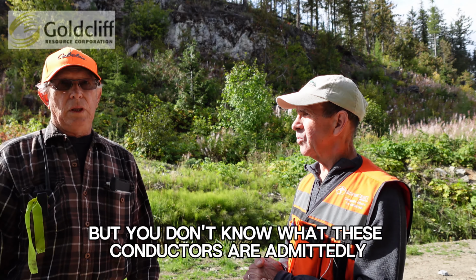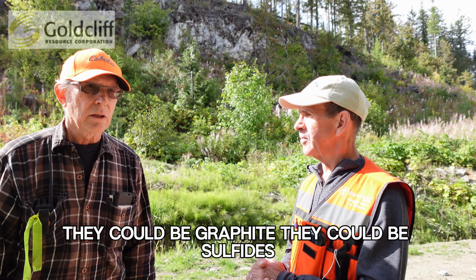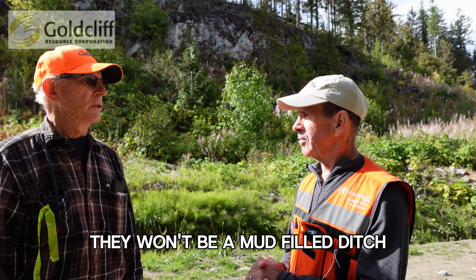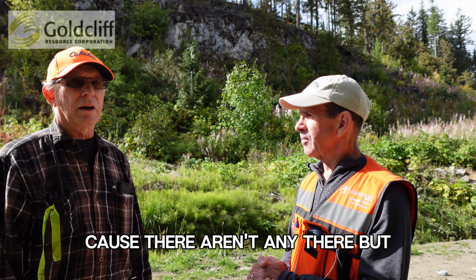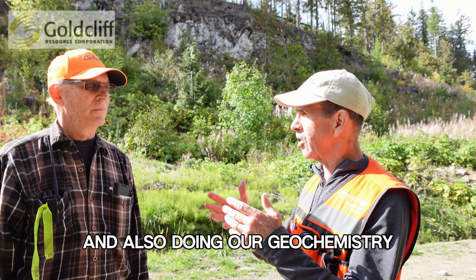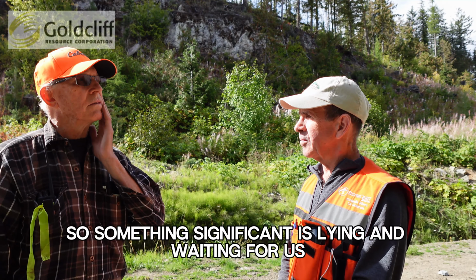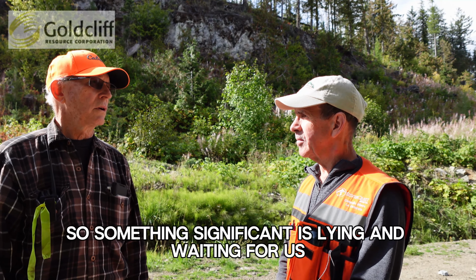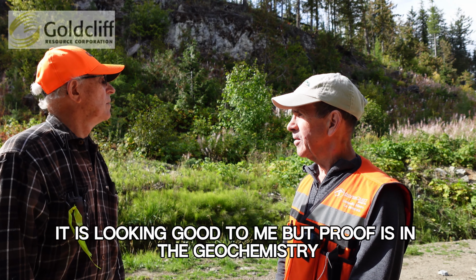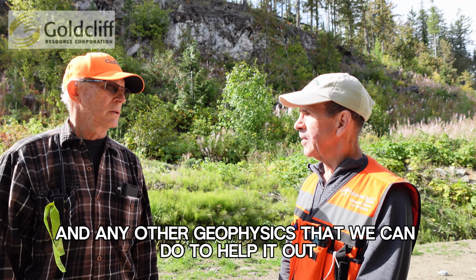But you don't know what these conductors are, admittedly. They could be graphite, they could be sulfides, they could be, well, they won't be a mud-filled ditch because there aren't any there. But that's why we're prospecting them, and also doing our geochemistry. Yeah, these conductors are very strong, so something significant is lying in wait for us. So that's all I can say. It's looking good to me, but proof is in the geochemistry for one thing, and any other geophysics that we can do to help it out.